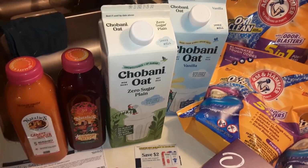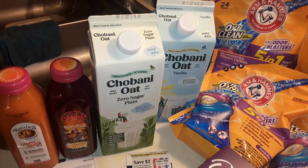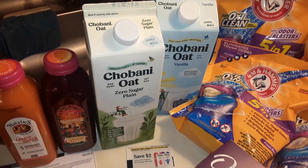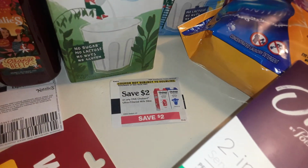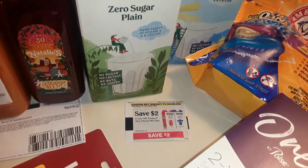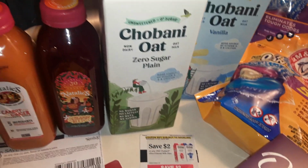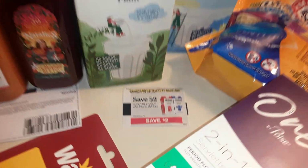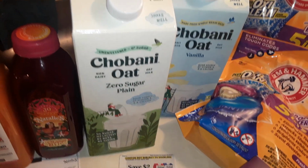The Chobani oat milk, same kind of thing, almost exactly the same deal, except it got a little better. So these are $4.49 each. So for 2 of them come $8.98, but they're BOGO. So you get 2 of them for $4.49, and then you use 2 of those Blinky coupons. These are in front of the product on the shelf, as well as the other ones were. So you use 2 of those. So that would bring your $4.49 down to 49 cents, because you get $4 off.